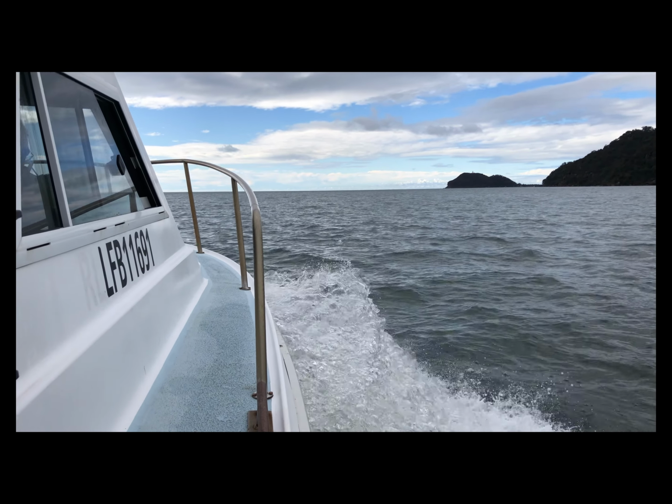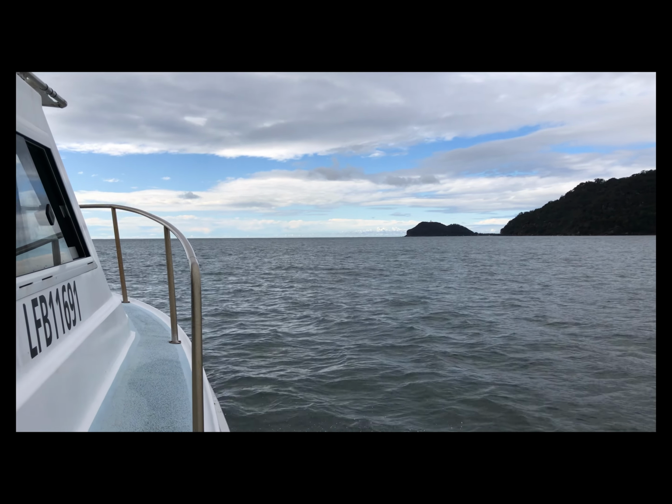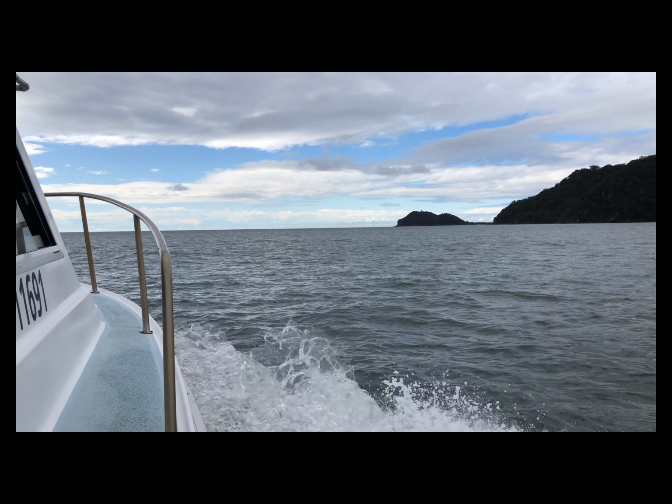On the right, between that lighthouse Barrenjoey and the headland, you can see coming down, if you turn right there, that goes up towards Pittwater. It's a beautiful part of the world.